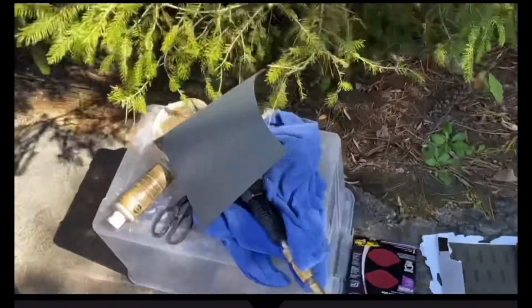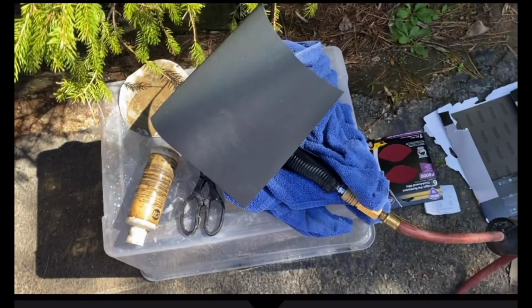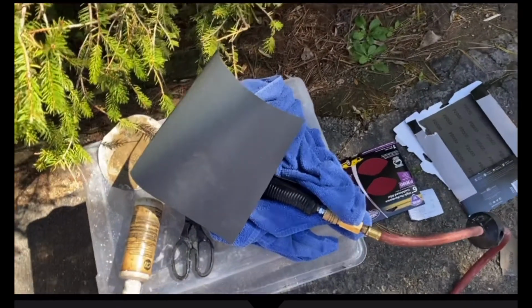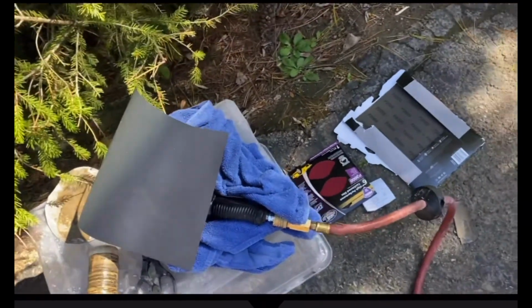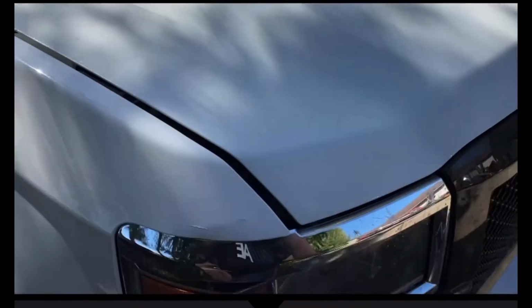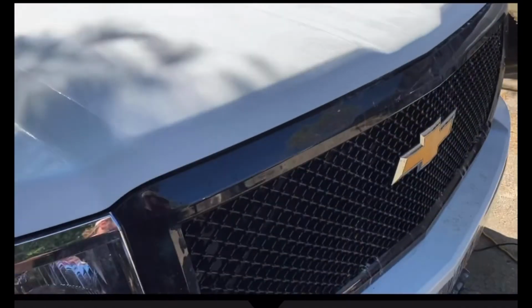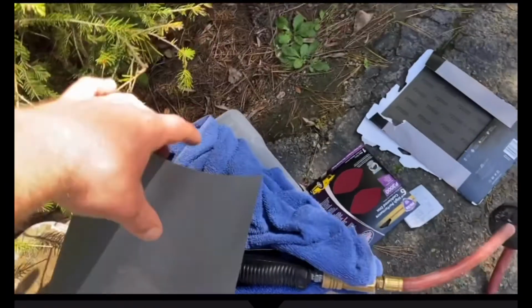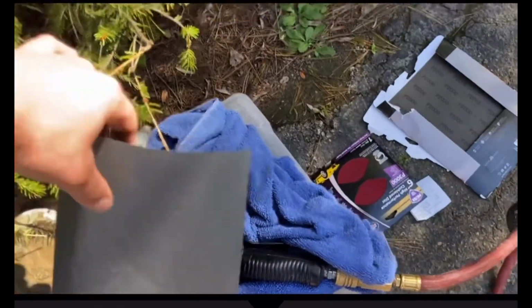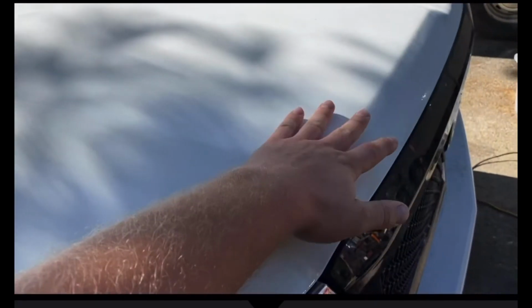I guess I've shown you guys the DA sander that I used here. I worked my way up from 2,000 grit all the way up to 3,000 grit. So typically you normally hand wet sand a hood like this, but I did have several thick coats of clear coat on there. I didn't cut through the clear coat anywhere. So if you are using a DA sander, it cuts the time and labor down quite a bit, and it really honestly was a lifesaver on a panel this big, but you have to be extra careful.